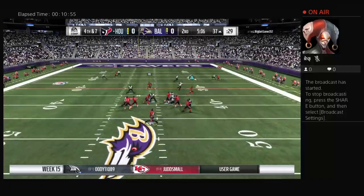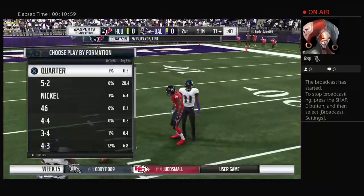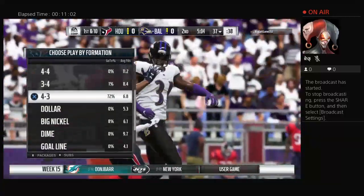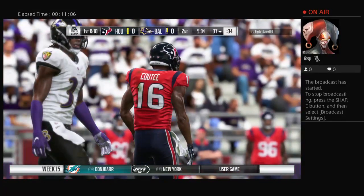On 4th down, Watson. And my goodness, this is incomplete. Boy, it looked like he had it and dropped it. And the Ravens are going to get the football back. And he'll have a tough time living that one down.